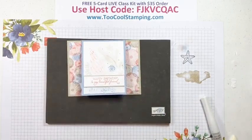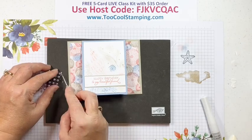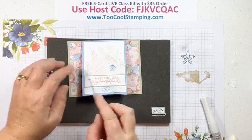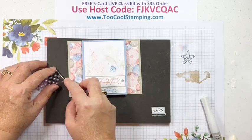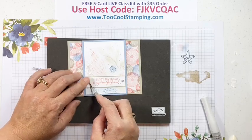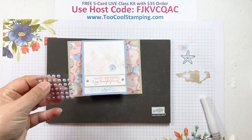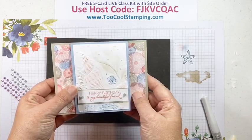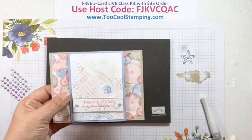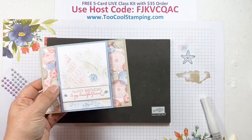And then we'll finish up with a couple of pastel pearls. And these are staying too. A lot of times this has Seaside Spray in it, which is what we're using here. A lot of times those types of embellishments will retire, but I think they assumed that the bluish color would go with a lot of other things, not just Seaside Spray. So that is sticking around in the new catalog. I was excited to see that. So that is our card.